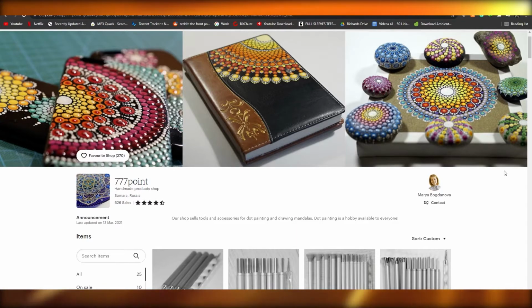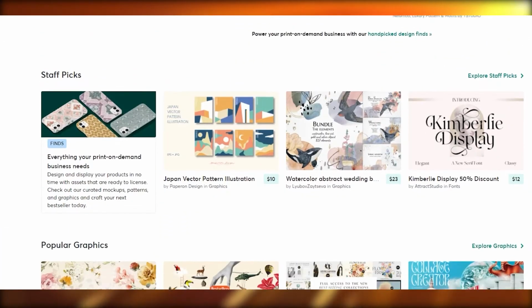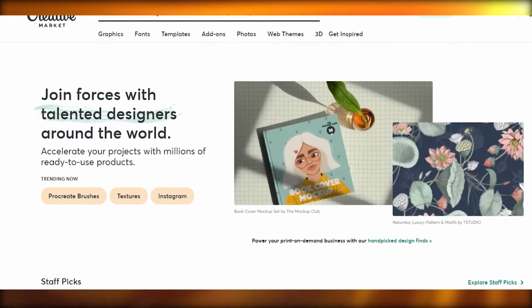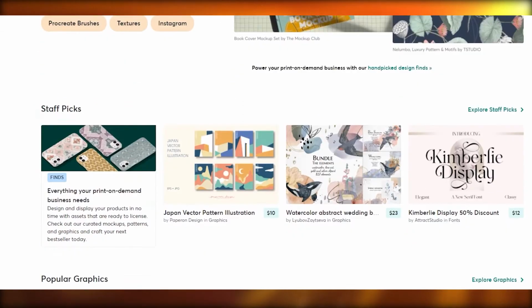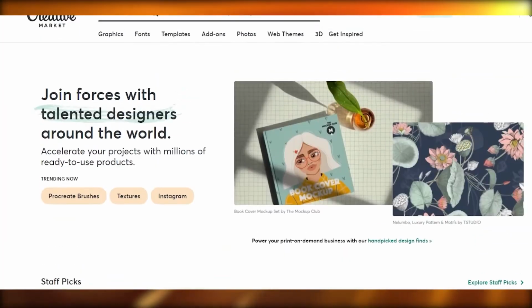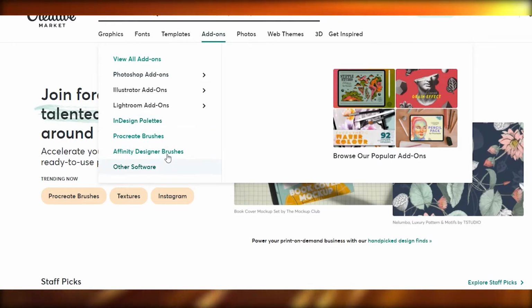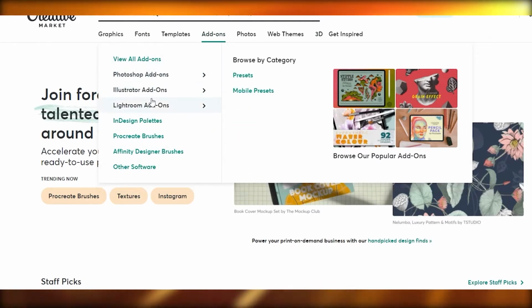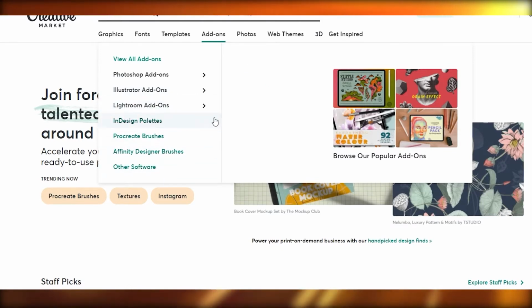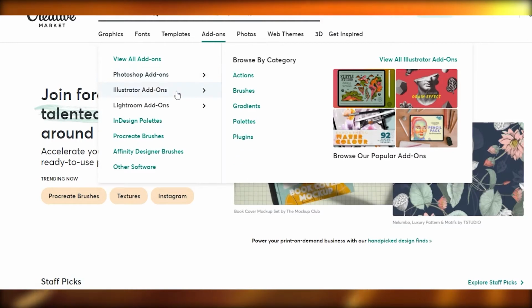So having said that, the first website that I have for you guys is called Creative Market. Now Creative Market is an amazing website just like Etsy, but instead of focusing on certain products, it has a wide variety of products and graphics. As you can see over here at the top, we have graphics, fonts, templates, and even add-ons for a lot of different software such as Photoshop, Illustrator, Lightroom, InDesign palettes, Procreate brushes, Infinity Designer brushes, and other software as well. And if we go over to Photoshop, we have all these different categories that we can use, and in Illustrator we also have some of them, including Lightroom.